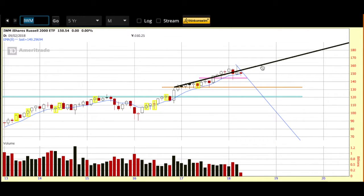So this line right here, this diagonal line, is my most important area of support and resistance, and we drew this blue line in several weeks ago saying, look, if the uptrend on the Russell is going to continue, it's going to have to get through this blue line and regain the black. And then the pink is short-term support resistance down here at the bottom. So this is how it looks on the monthly.